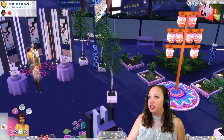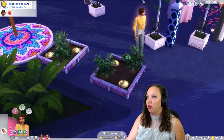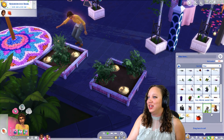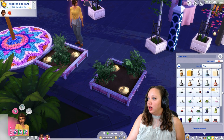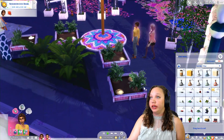There's more. Birds of Paradise available. I thought I saw one. We're going to take what we can get. I was like, what is that? That's her loan. That we will have to pay back. Ooh, we got two more Birds of Paradise. We are killing it.